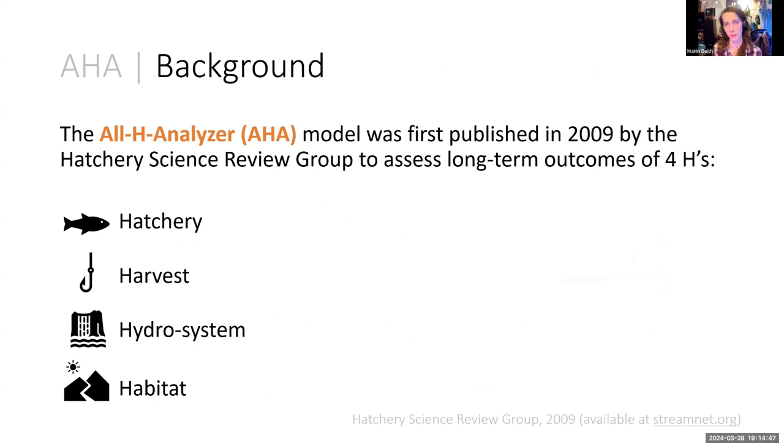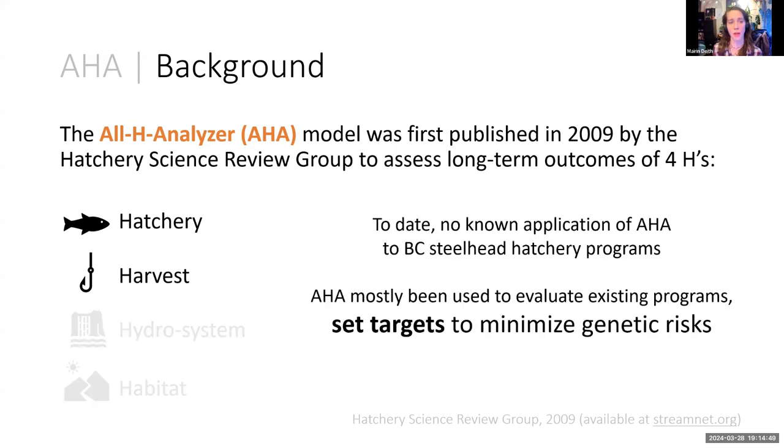But given that we're focusing primarily on the hatchery topic, we're only really going to be discussing the issues related to hatchery propagations, specifically genetic issues, and slightly talking about harvest, but mostly in terms of a selective harvest on hatchery fish. So while this model has been out for 15 years now, to date, we have not found any application of AHA to BC steelhead hatchery programs. If you know of some, we would love to hear about it.